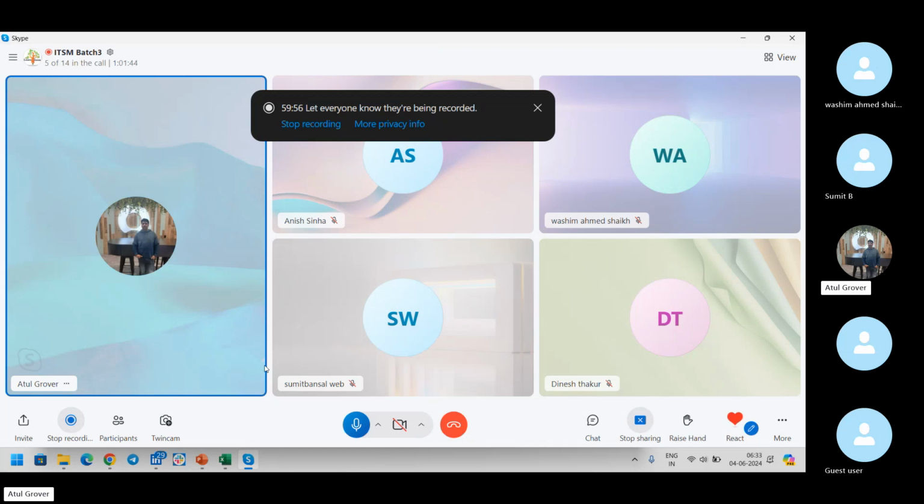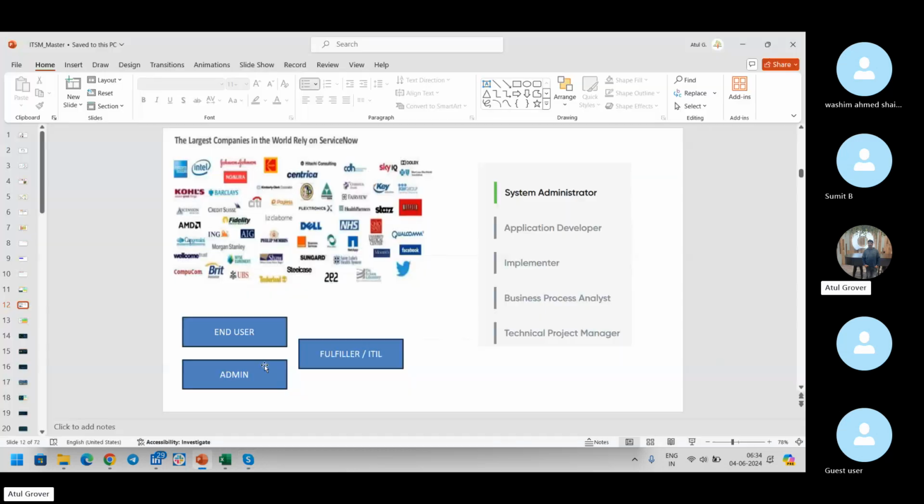He can make any changes. I'm not allowed to make any changes because I'm not an admin. Anish, kids, wife, parents are allowed to make changes in the house because they are admin. But I'm not an admin here. So the role required to make changes in the platform is the admin role. And when we go to ServiceNow, we will do a lot of things with the admin role only, because this is what the basics require.